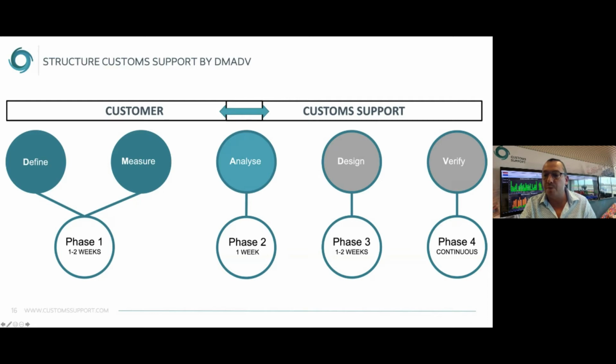How are we going to approach this part? As shared before, we need to know a lot from our customers. So be prepared that you need 1 to 2 weeks to define exactly who you are, what you do in the supply chain, and measure your flows, to which countries you ship and in what time, so we can also prepare our capacity. As soon as we have that data from you, we can start analyzing together to make sure you have the most effective and cost-effective process to get your goods moved through customs in the most efficient way.